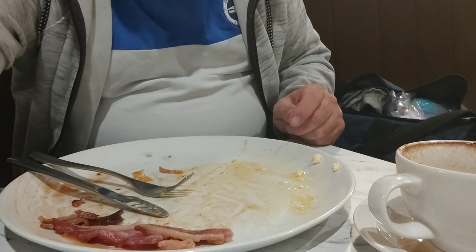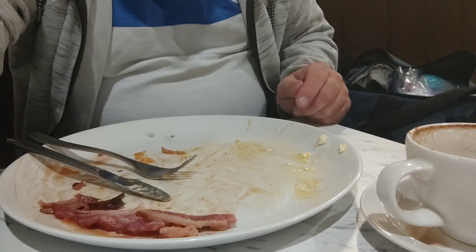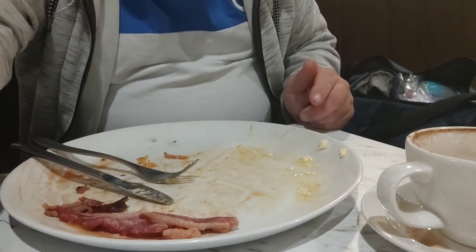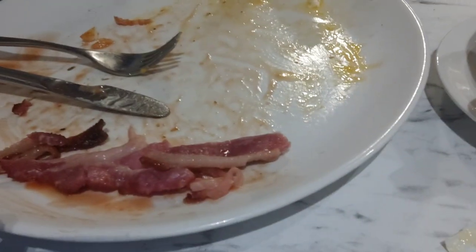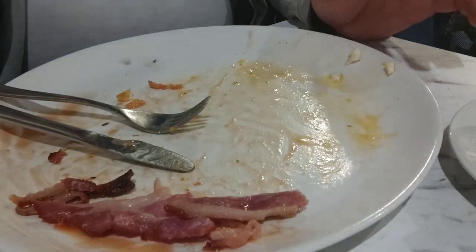Right, guys, as you can see, I've eaten about 90%, 95% of the breakfast. I can't eat anymore, I'm full up. That has filled me up. There's a couple of bits of bacon there that you could eat. They've got a little bit of fat on them, but like I said, it's filled me right up. But I can't knock this breakfast.